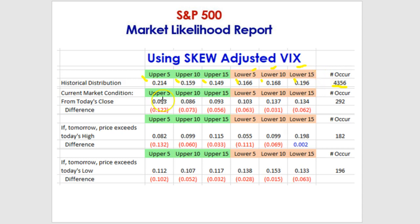Now, let's go to our current market condition. Okay, our current market condition occurred 292 non-consecutive times. When you throw in the consecutive incidences, then you get up to 541. So these are unique incidences where it does not occur just prior to. Okay, these are 292 non-consecutive occurrences. Of those, the upper 5-day band got struck just a little over 9% of the time, not 21, but 9. So that upper 5-day band is getting struck significantly less often under our current market condition.